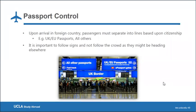It's very important that once you exit the aircraft, you are following or reading the signs, and you're not just following the crowd. You don't want to follow the crowd, the majority of whom, without you knowing, were European citizens, and now you're in a line that does not belong to you. Now you have to exit the line and go to the back of the line where you're supposed to be. So make sure you're following the appropriate signs and not the crowd.